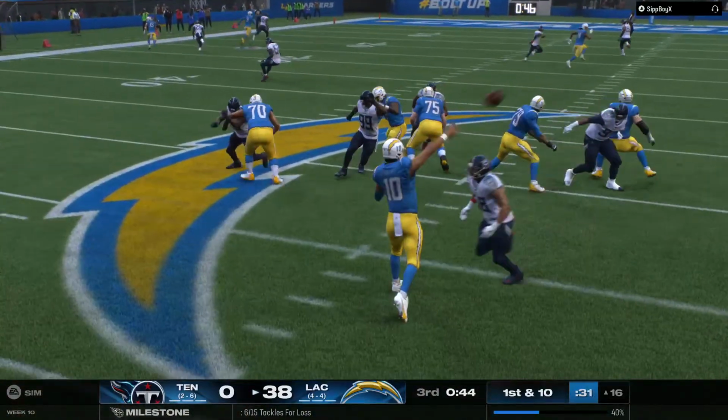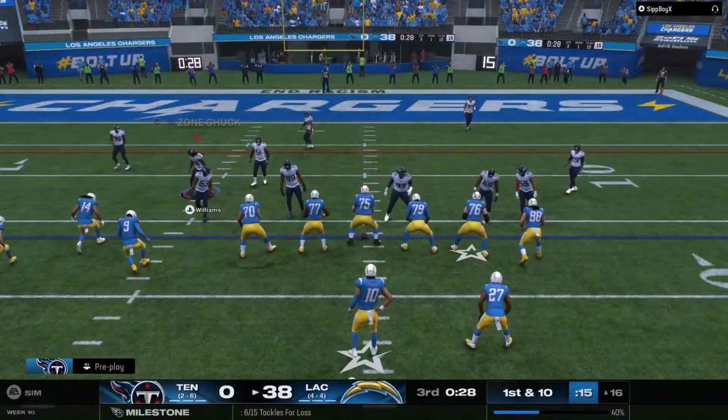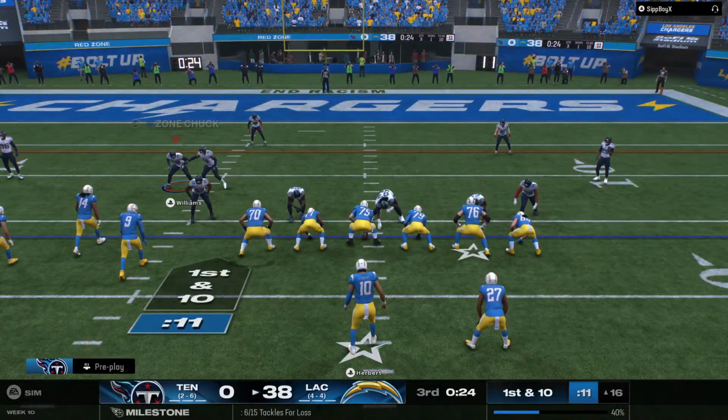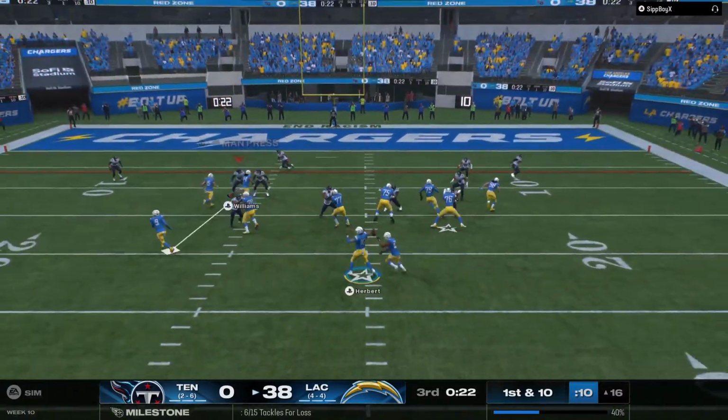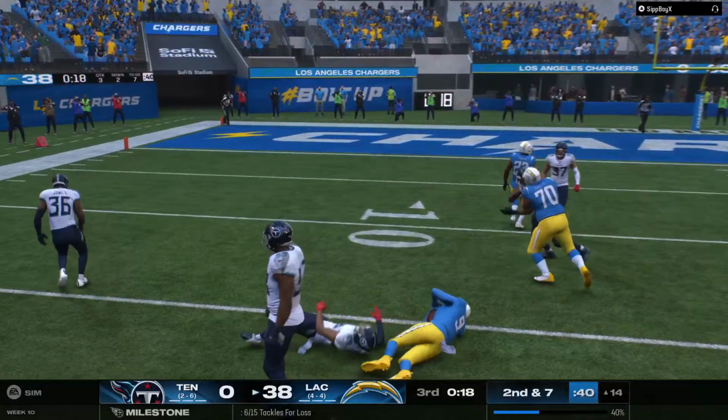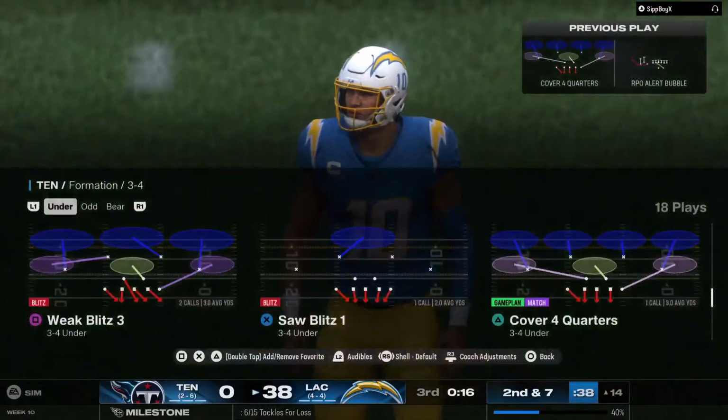In order for this play to be successful against man coverage, Mike, two things need to happen. One, the quarterback has to anticipate the break. He has to get that ball out on time. And then the rest is the receiver creating the separation at the top. And when both are accomplished, you can see what the results are.